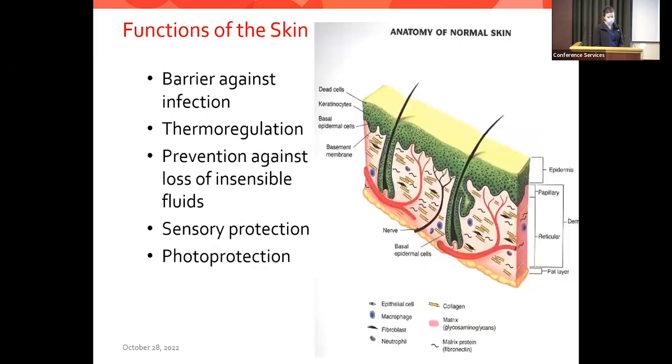So this is also a little bit of a repeat from the video where you guys just watched, but we're thinking about the functions of the skin. This is going back to the basics. Number one is it's going to protect for infection. This is something that we have to think about with acute and long-term management, both in the emergency room, clinic, while patients are admitted. Thermoregulation, temperature regulation, the skin is also going to help prevent from fluid losses, sensory protection, and photoprotection.